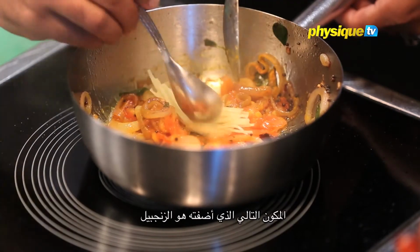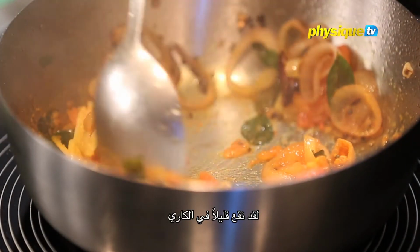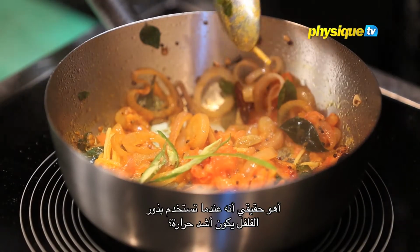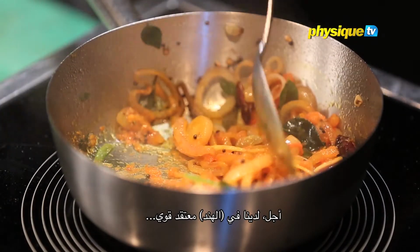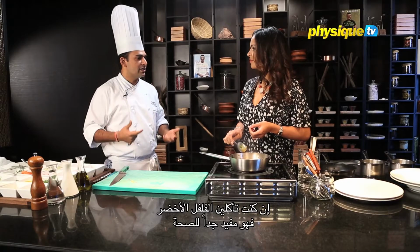Yes. So the next ingredient you added was ginger. Yes, the next one was the ginger julienne that I have added in the curry. Now I will add some freshly sliced green chilies. Is it true that when you use the seeds, the chilies are more spicy than if you take them out? Yes. But again, we have a very common belief in India: if you're having green chilies with your meal, it is very good for the health.